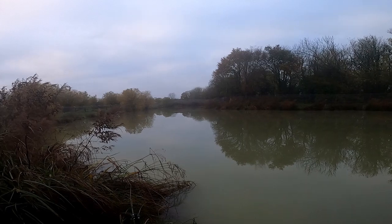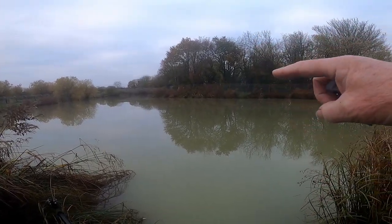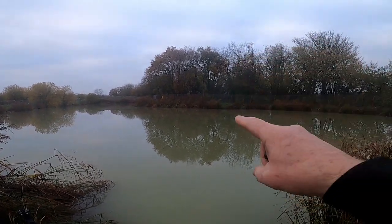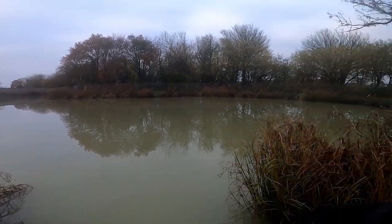And I'm going to have a go here. I've got a rig set up in line with that tree there, and that's at 10 meters and it's very deep. That's about 6 feet deep. Right, I've got it all set up and I'll show you how I'm going to fish it in just a minute, so I'll get back to you in a bit.